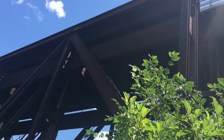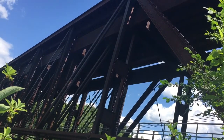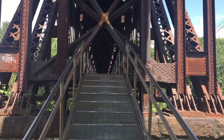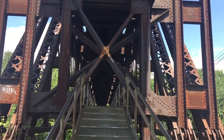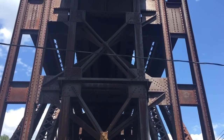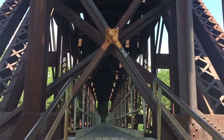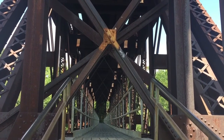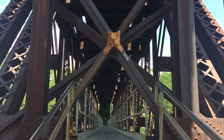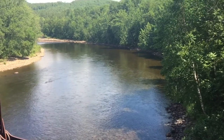Check out this steel girder bridge, guys. Let's go check this out. This is quite the bad boy. Oh yeah, rusty gold. That's a great shot right there. There is the Androscoggin.